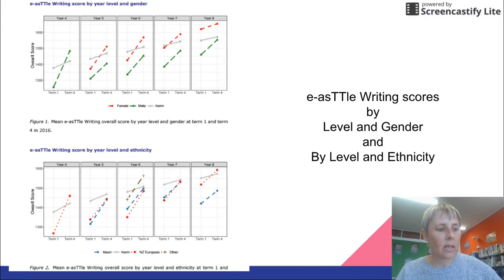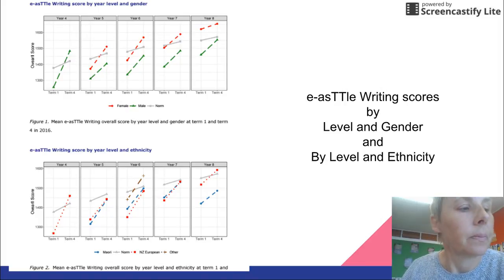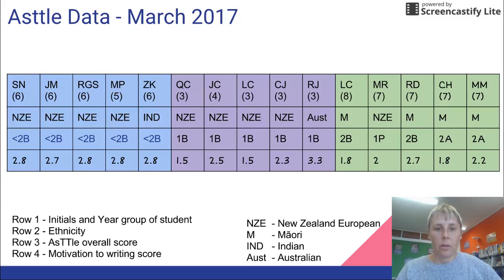These graphs show that the Year 4s were above the national average, but our Year 5, 6 and 7 students were well below, and our Year 8s were below against the national average. Our Māori students at Year 5, 6, 7 and 8 were all well below. This is our current eSTTLE data, which shows all of our target students working below the national standards for writing. Row 4 shows the motivation of our learners in the initial eSTTLE data.